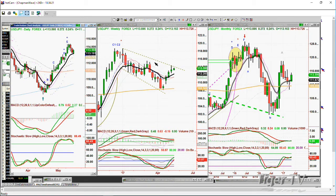And the weekly got repelled at the resistance line. So those are the levels we're looking at. It needs 114.20 to say it's going to try to tackle the most recent high. And a break under 112.90 says it's going to test 112.70s.